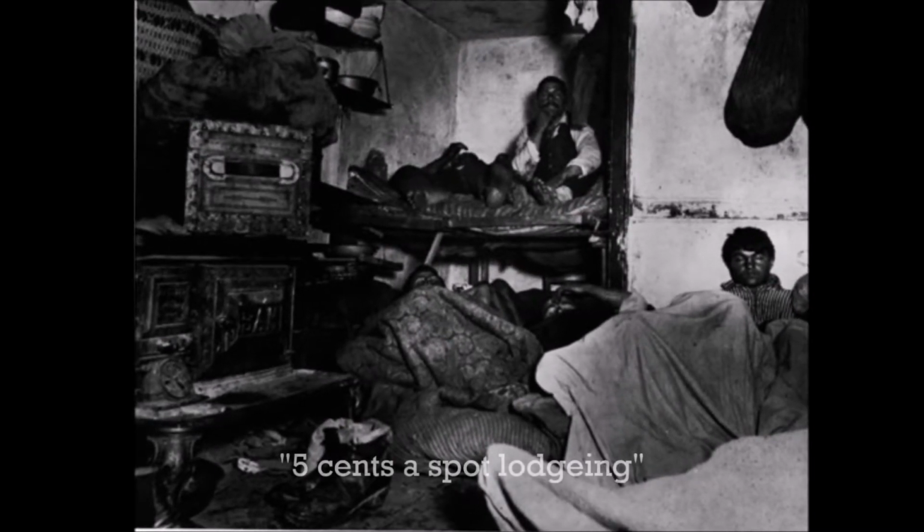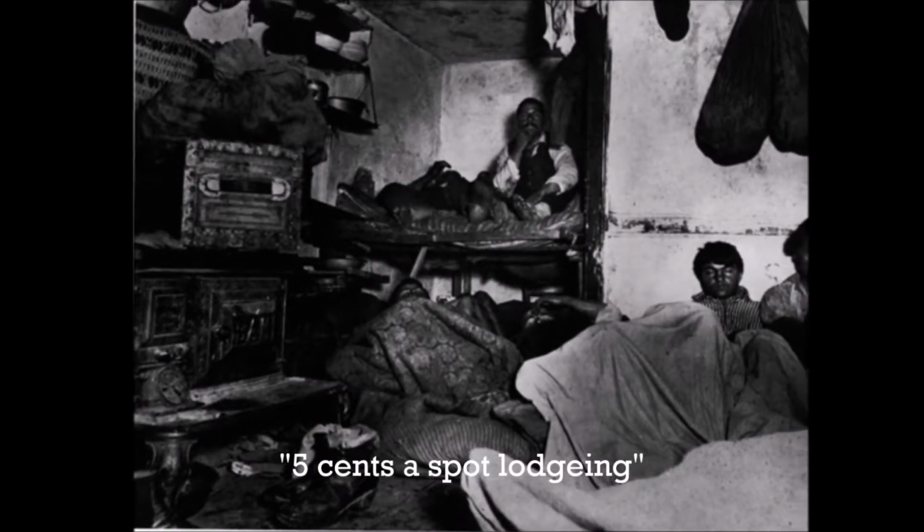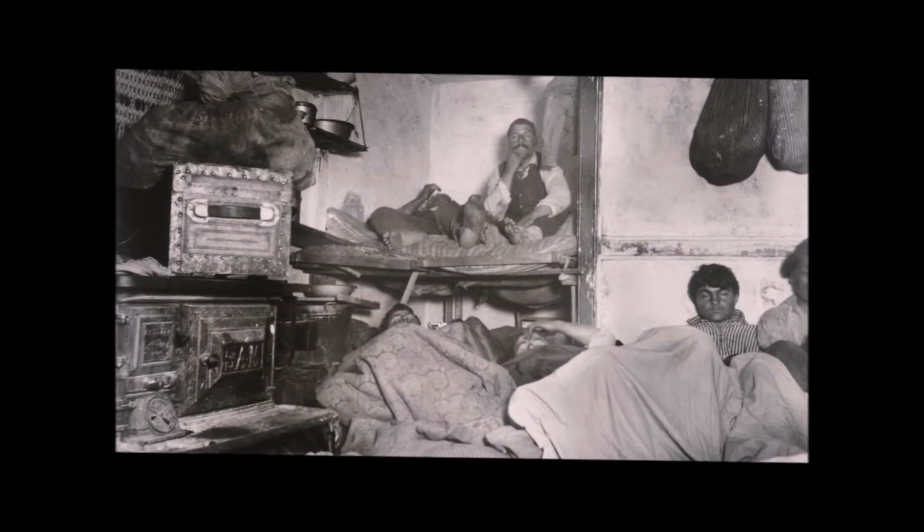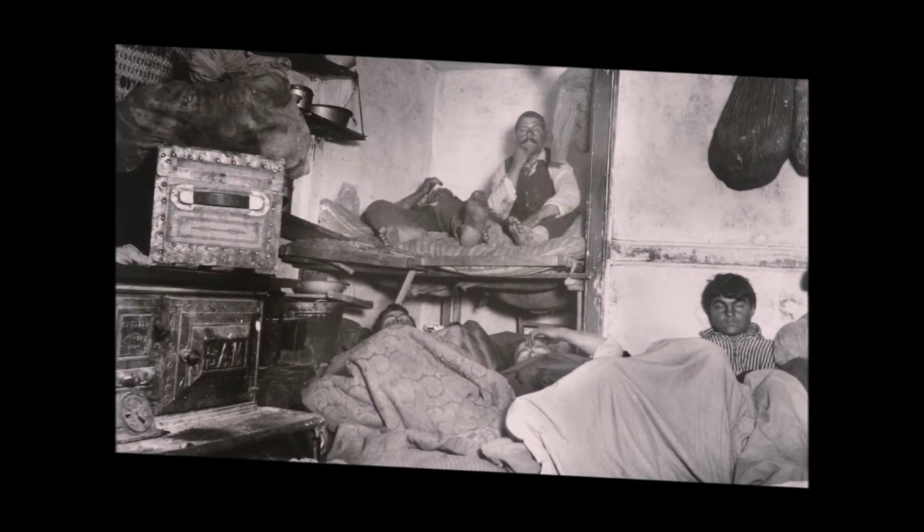Most other immigrants that didn't live in a neighborhood lived in a 5-cent-a-spot lodging. These were illegal rooms located in a tenement building. The reason they were illegal is because they were highly unsafe. They were extremely crowded. They usually housed about 11 people in an 8 square foot space. They also lacked air. In fact, they lacked air so much that some people slept on roofs and windowsills just to breathe air. Most times, immigrants fell off the roofs and windowsills.